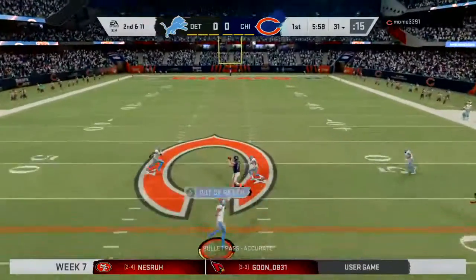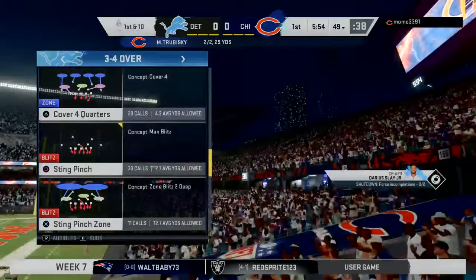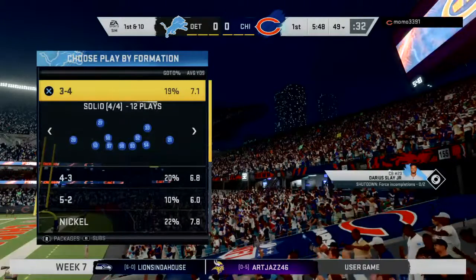Throwing here, Trubisky. And brought in by his tight end, Adam Shaheen. And they bring him to the ground just shy of midfield. 18 yards on that one, and Chicago has the first.